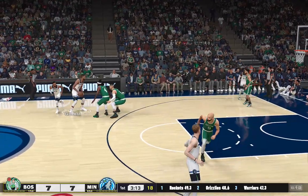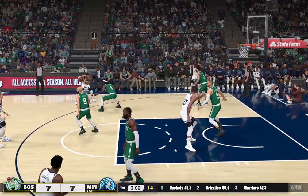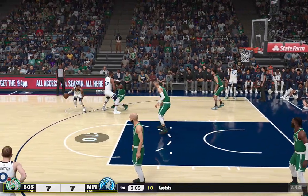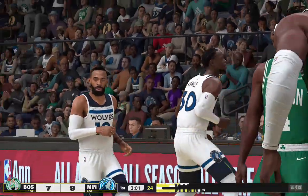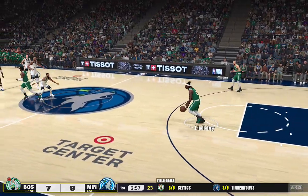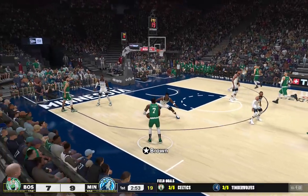Conley finds Gobert. Outside Conley. Gobert with a screen on Holiday. And that one's good from Conley. Conley is such a patient player who takes advantage of what the defense gives. That's really fantastic execution. Outside, Brown.